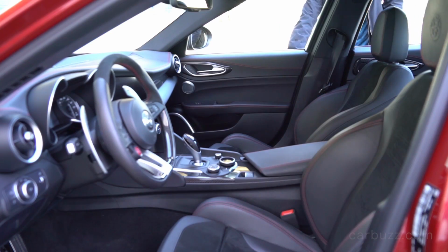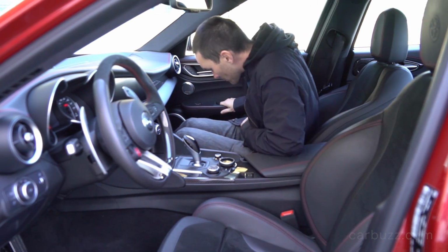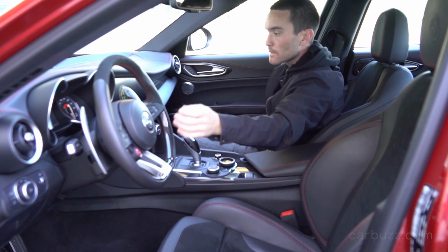All right, so let's talk about the competition. Now, as I mentioned, the BMW M3, Mercedes-AMG C63, Cadillac ATS-V, maybe even the Audi RS3, even though that's a bit smaller, but it's still very much a performance sedan.